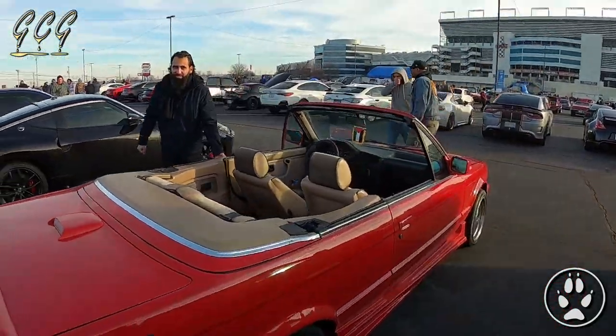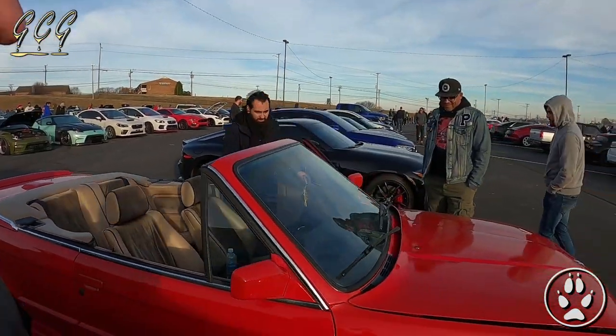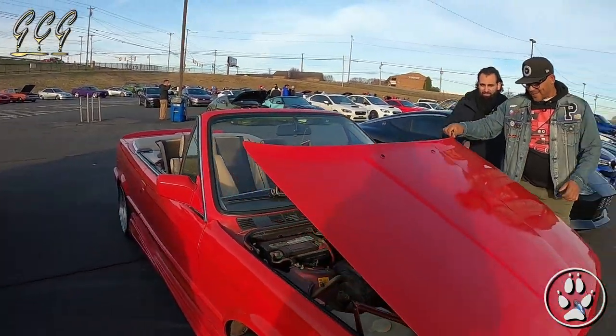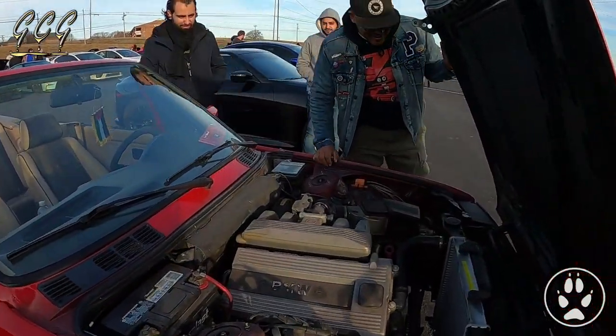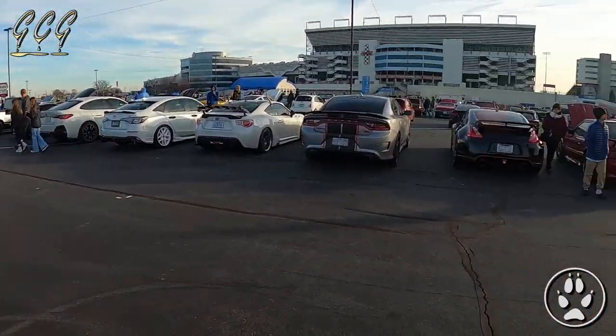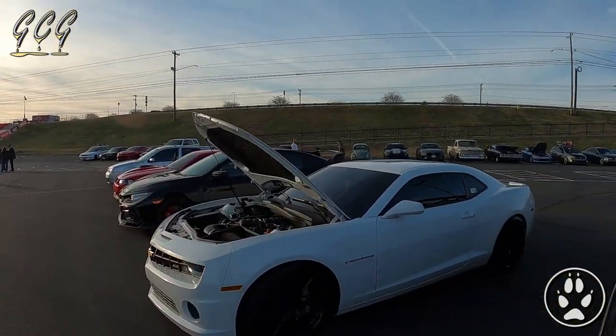I know a guy's got one of these for sale, so leave in the comments if interested in it. It's been gutted. He wants to turn it into a race car. Here we go. We're about to open up the hood. Yeah, it opens up this way. So it's had a color swap on it. The engine bay was purple.